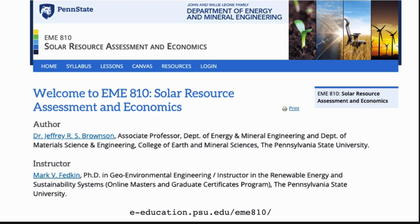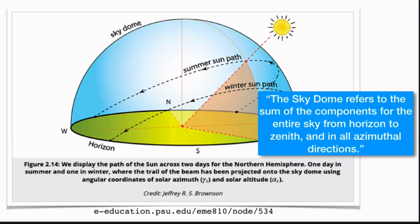So Penn State has an online course that you could page through. Of course, you won't be able to get college credit, but all the resources are there. And the course is on solar energy. All right, and Professor Brownson has some really interesting diagrams, which I've copied into this slideshow. So here's a picture of what he calls the sky dome.